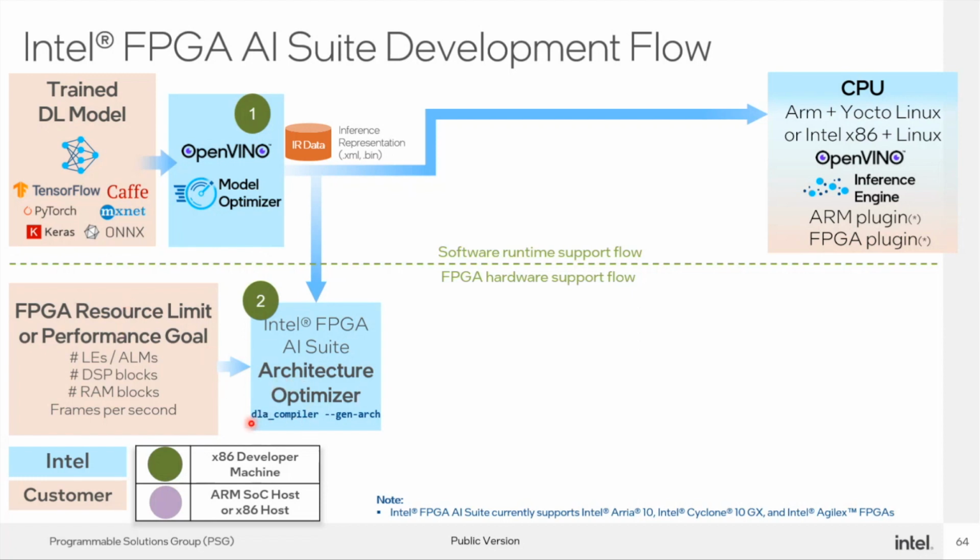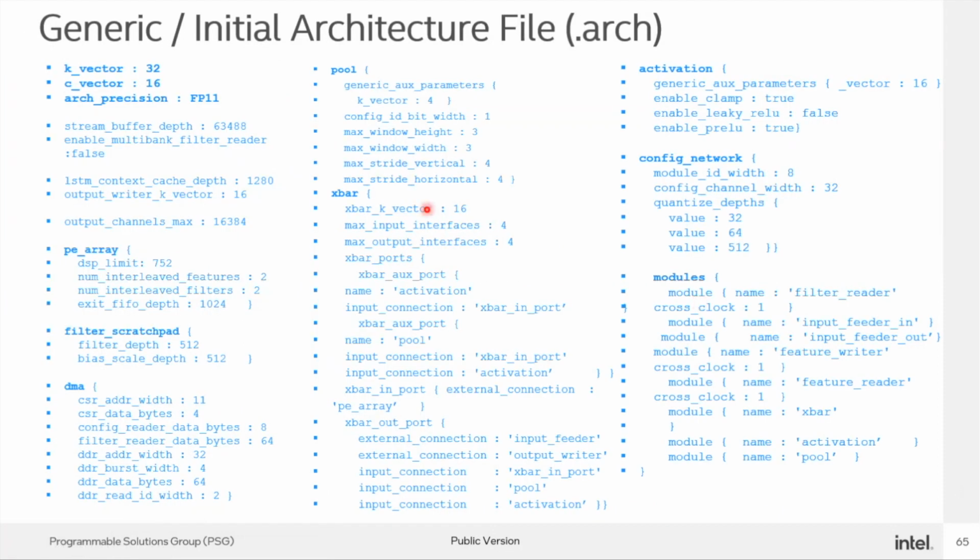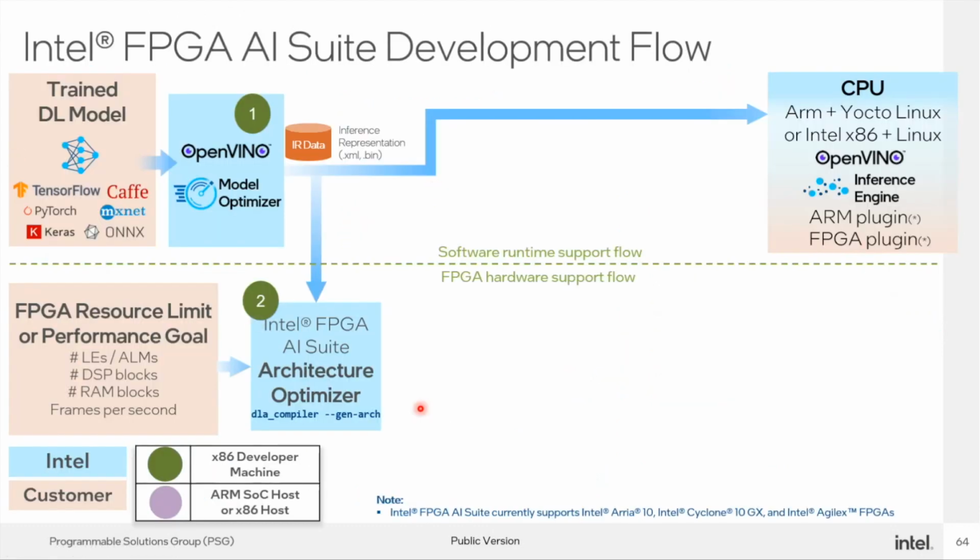And the DLA compiler, it's a command line tool in Linux. You run the DLA compiler and you tell it, generate a new architecture for me. So you give it a reference architecture and tell it to generate a new architecture. And this tool will basically take one of these .arch files and tweak and modify various parameters for your deep learning model, given the number of resources you told it it could use. So you're not creating that whole big parameterization file. This tool will tweak and adjust it and generate it for you. And it predicts and shows you an estimate of what kind of performance you'd be able to get.